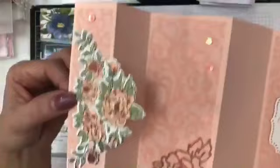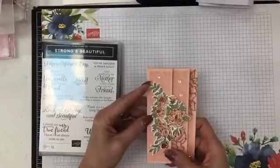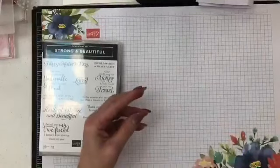And again, I'll have still shots of these. So this is a panel card. And I am going to give you the measurements. How do you like that? And then, of course, the sequins.